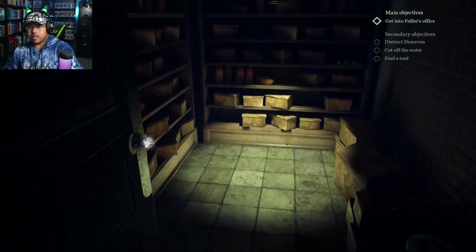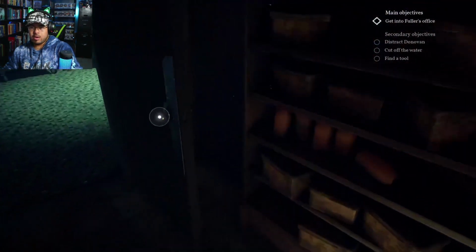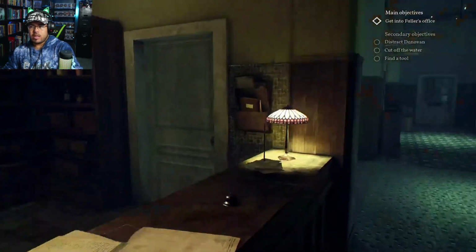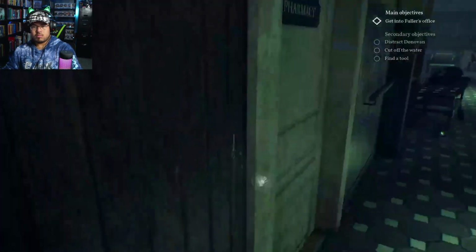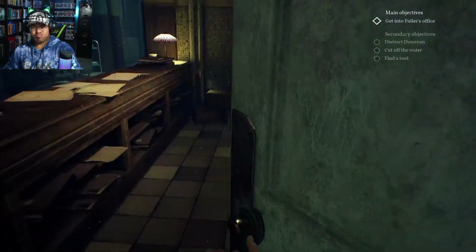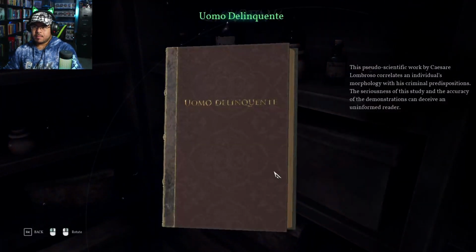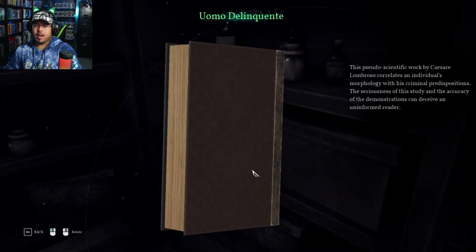Storage room. Yes. Anything in here? No? Anything in there? Let me see. Pardon me, doctor. What is that? Oh, okay. Hello.